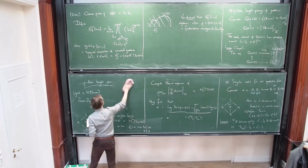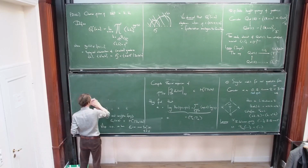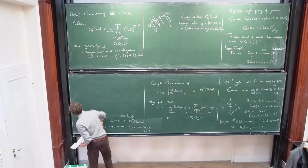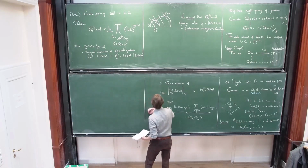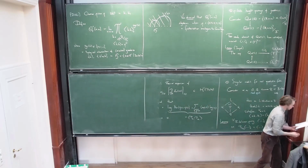All right, so why do I do this? It was bad enough defining an invariant for a fixed quaternion algebra. Why do I want to consider the ensemble of all of the quaternion algebras and all of their embeddings?